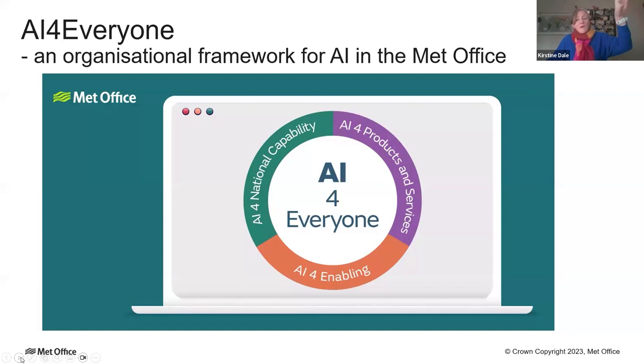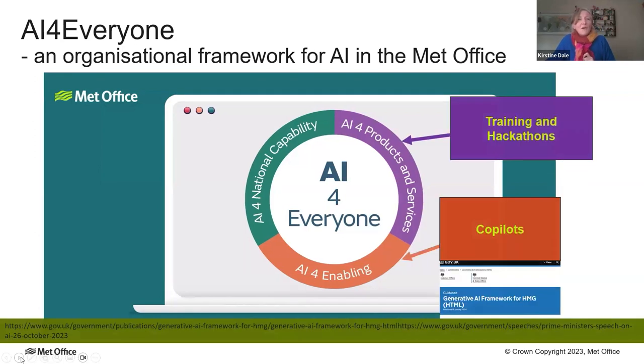So we have this overarching framework, AI for everyone. It maps AI into those three activities using the personas. And then within each of those three domains, we have activities, capabilities, projects, products, and services that use AI. And I've just put one or two on these slides because it's impossible to cover it all. I don't have time, but just a couple I thought would be worth mentioning.